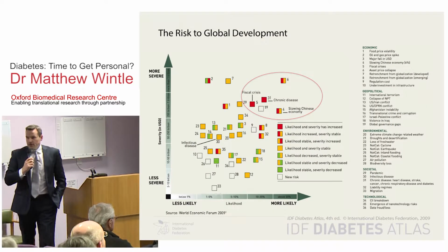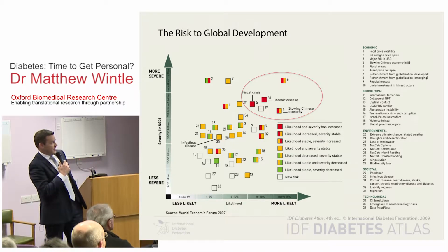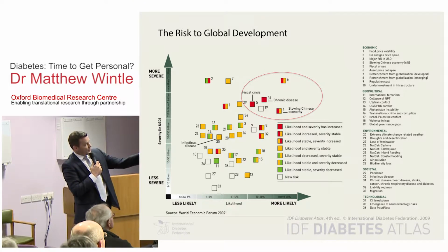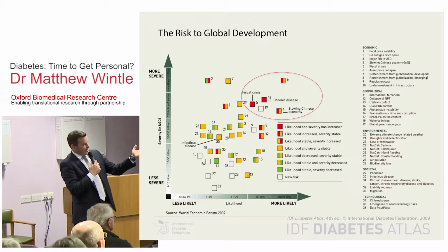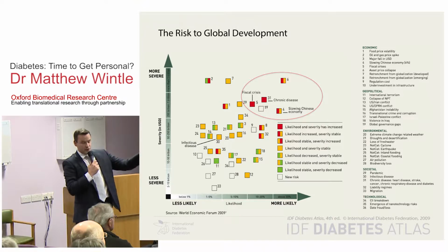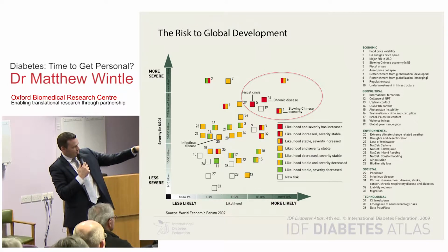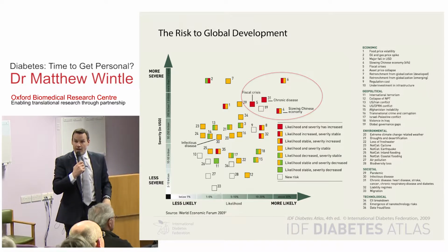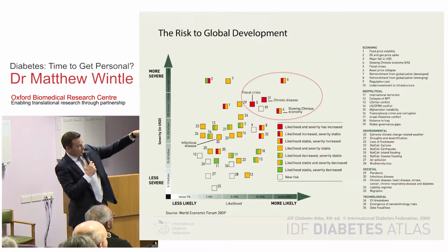So I don't think there's anything more serious than diabetes. That's certainly why I'm involved in it and have been for the last 13 years. This is data from the World Economic Forum, and it's a wonderful frame for assessing risk. Along the x-axis at the bottom is the likelihood of something happening, and you can just about see above 20% is where the axis ends. And on the y-axis going up is the severity if it happens, measured in dollars, and it almost goes up to trillions of dollars at the top, number 6.